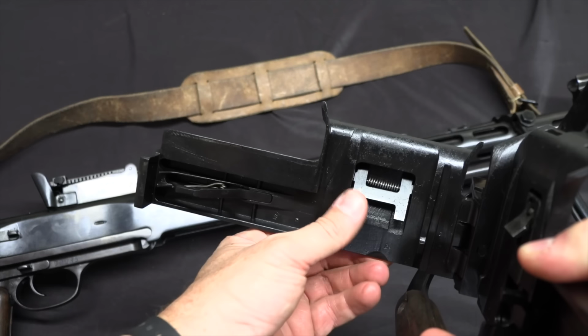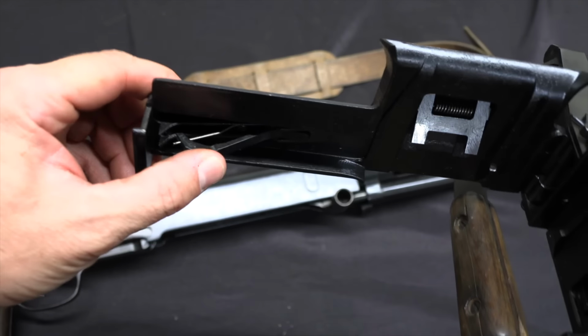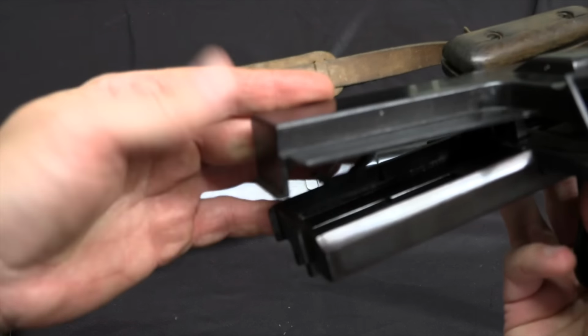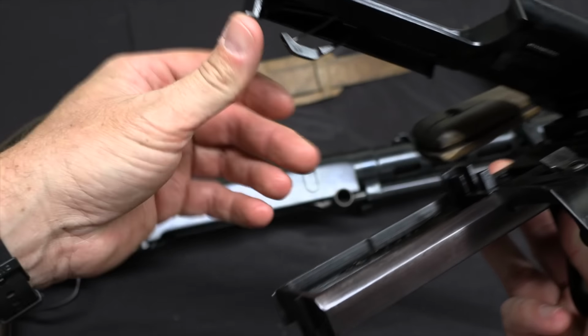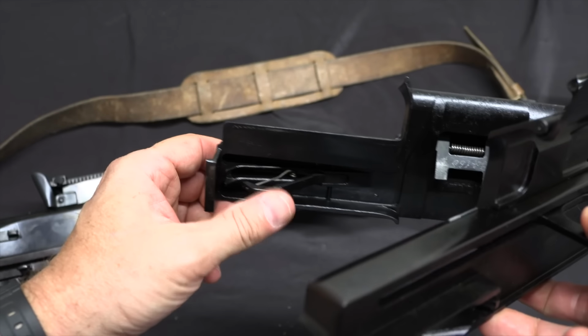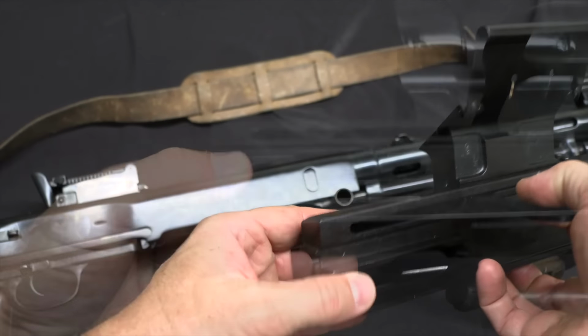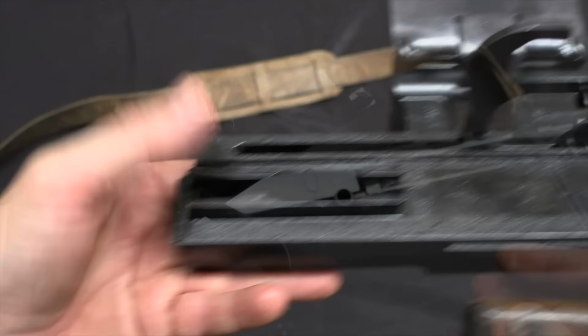On the top here, we have a stop pawl, so this makes sure that the belt doesn't slip backwards. And then this is a feed spring. So this is positioned right over that feed slot. When the cartridge is all the way in the rearward position, this spring-loaded finger is what actually pushes it down into this feedway and then into the gun.